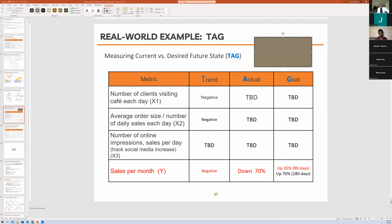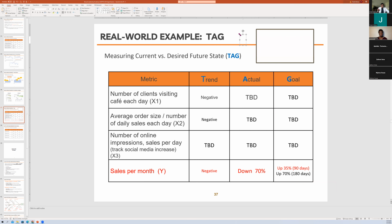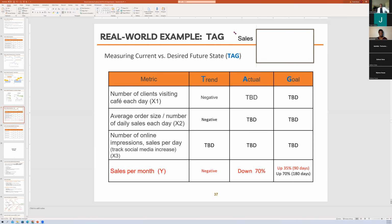Just so this is clear, what should happen is if we understand our processes and our business, this Y, which is sales on the Y-axis, this is in red, that's our sales, right? What we're trying to do is impact our sales with the X's.